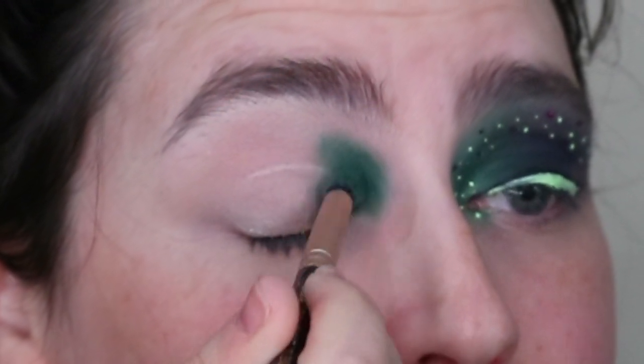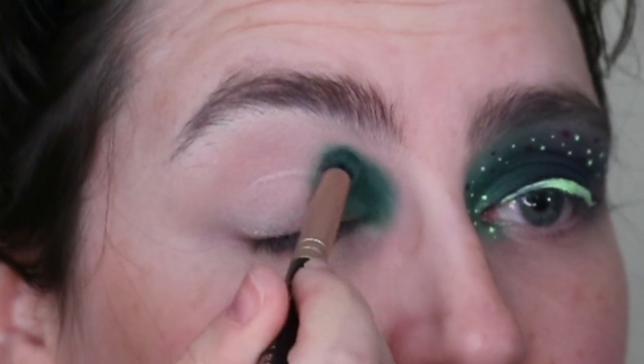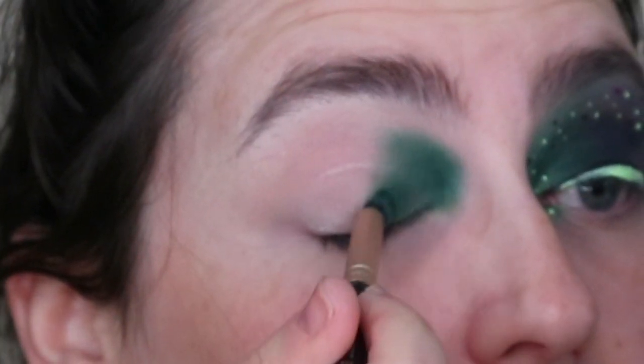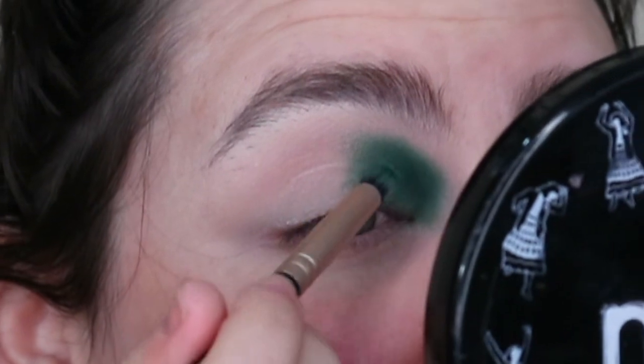I want to say like a grungy sort of palette because it's all like dusty tones. I don't know how to describe it. It's unusual. I don't have anything quite like it in my collection. It wouldn't be something I would normally go for. So this was properly like, oh, I genuinely do not have anything like this.